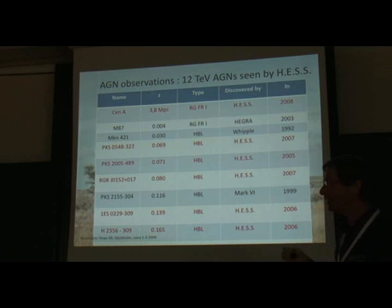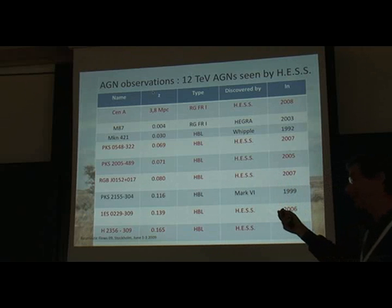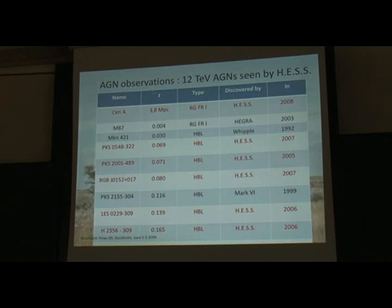Because the relativistic models imply a much higher Lorentz factor. They're not consistent with the TeV models, not consistent with TeV observations. Yeah, I agree, but that's just the absorption of TeV photons.